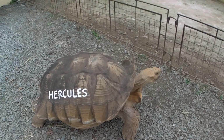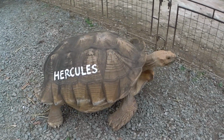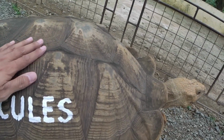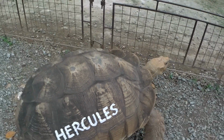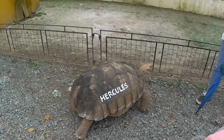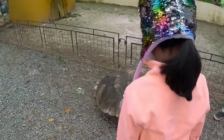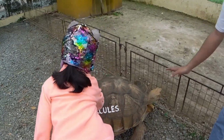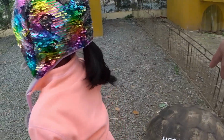The black one, we call that one as Aldabra tortoise. Then this one, we call this one as Sulcata tortoise. Name is Hercules. Sulcata. What is the name of the black one? Bruno. The black one is Bruno. How old is it, Joedy? This one is Hercules. He's already 30 years old.